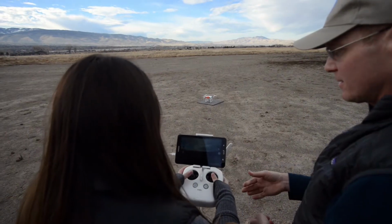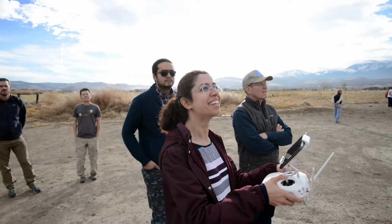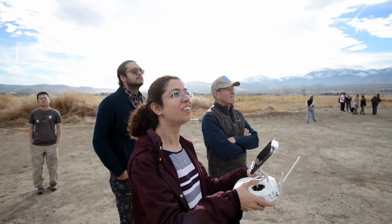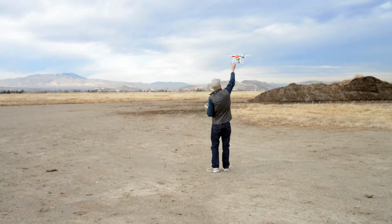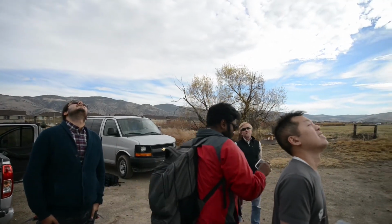Oh, so we're out here. This is the university's drone testing field down at the south end of Reno. And I brought out my class, which is a class of 6 different universities where we're all teaching our graduate students different modules. And my module is on using drones or unmanned aircraft for remote sensing in hydrology and environmental science.